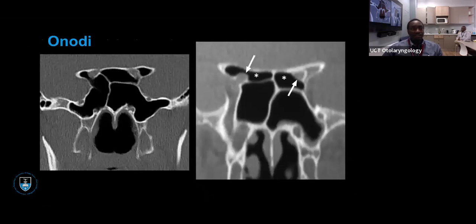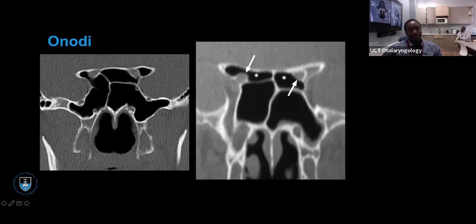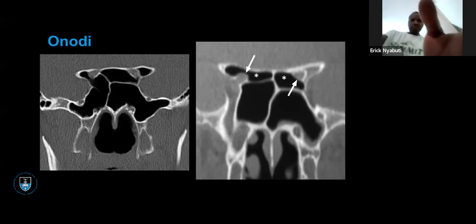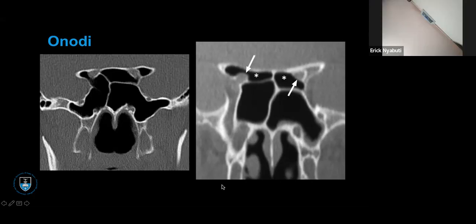The Onodi cells are the posterior air cells which are pneumatized within the sinuses, and the main risk that they cause is proximity to the optic nerve and also the internal carotid artery. The different septation that is formed by the Onodi cells is usually directly attached to the optic nerve and the carotid. Manipulating these Onodi cells, one can cause injury to the optic nerve and the internal carotid artery.